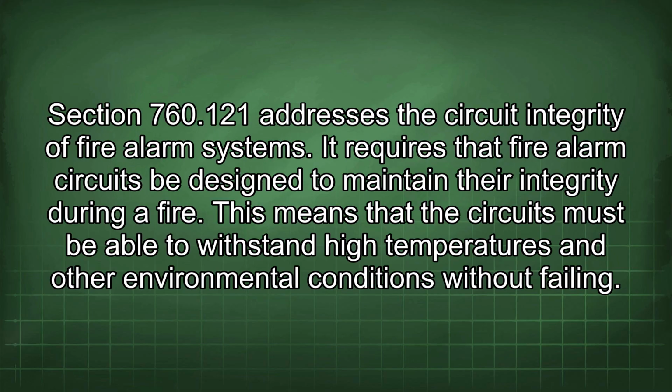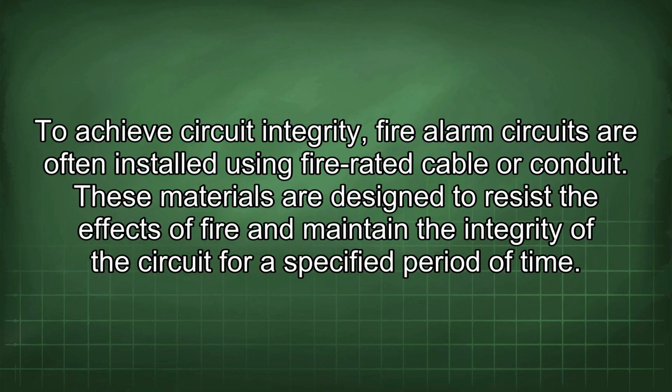Section 760.121 addresses the circuit integrity of fire alarm systems. It requires that fire alarm circuits be designed to maintain their integrity during a fire. This means that the circuits must be able to withstand high temperatures and other environmental conditions without failing. To achieve circuit integrity, fire alarm circuits are often installed using fire-rated cable or conduit.